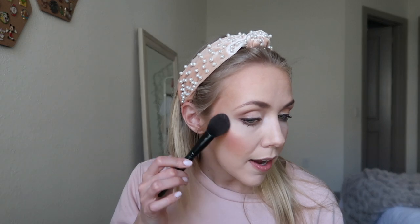I do want a new highlight, so if y'all have any favorites, let me know, because I'm looking for one. I've tried Becca Cosmetics Champagne Pop. I love that one, but it was almost too golden. I want more of a pretty shine, you know, not a color, it's like a shine. So anyways, but I love this one.